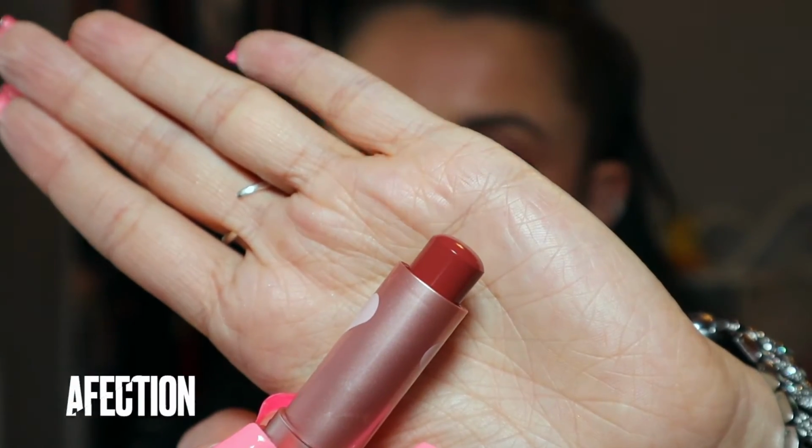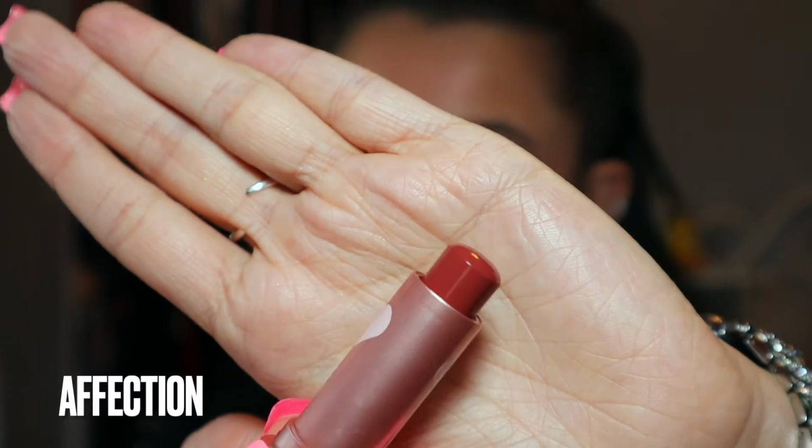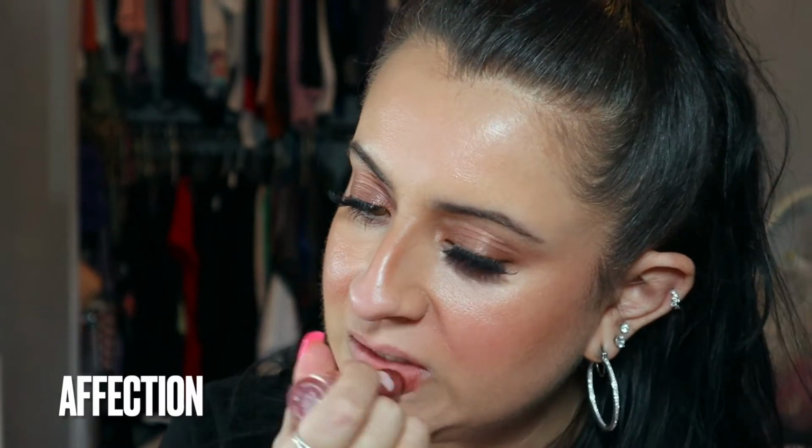And last up we have Affection, and I cannot wait to try Affection. Ooh. Guys, this color is stunning. Stunning. I love it. These are so good. These are amazing, but they're very creamy on the lips and very comfortable. They're matte, but they're not that uncomfortable matte feeling that some matte lip products give. I really, really like these.